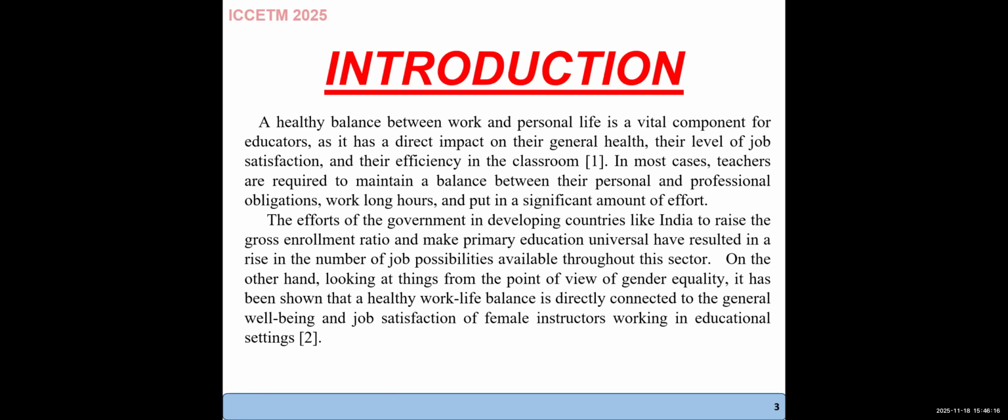So the introduction is that a healthy balance between work and personal life is a vital component for educators, as it has a direct impact on their health, their level of job satisfaction and their efficiency in the classroom. In most cases, teachers are required to maintain the balance between their personal and professional obligations, work long hours and put in a significant amount of effort. Mostly teachers work beyond the hours of their classroom duties. Work-life balance is essential for health and job effectiveness. So it increases the responsibilities due to educational reforms.